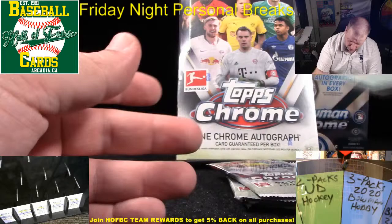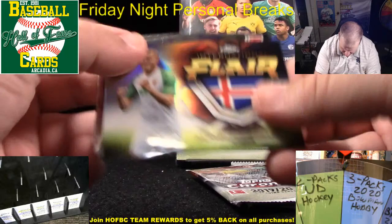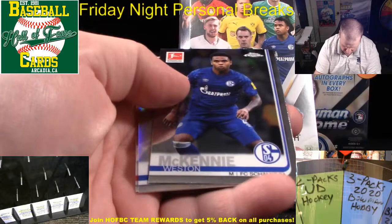Pizarro and Arnold. Finn Bobson, William, and Abdullahi. So we're seeing some of the same players. Martin, McKinney, Dilson, and Narby again.